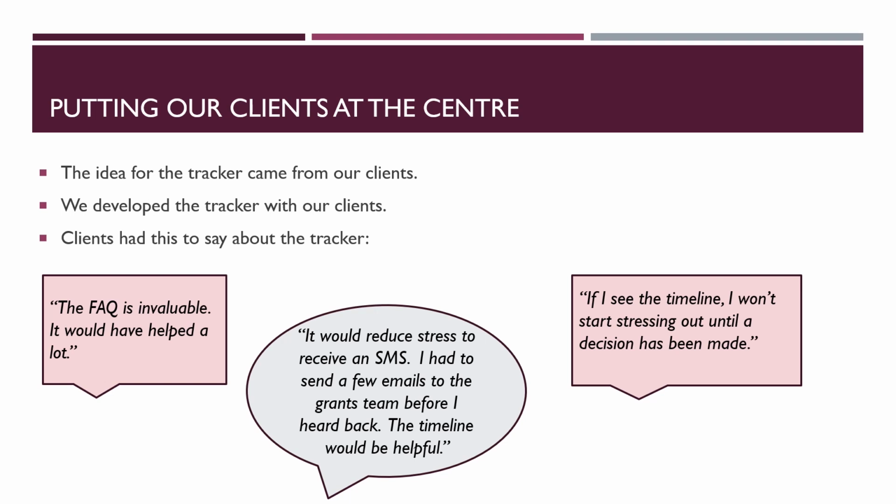We used a client-centered approach to develop the tracker, and we engaged a digital design company, Portable, to work with us. We started by asking clients, how and when would you like Legal Aid New South Wales to communicate with you about your legal aid application? Our clients came up with the idea of a legal aid grants tracker, similar to Australia Post or Domino's Pizza apps, so they could see where their application is up to in real time.